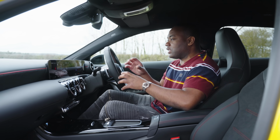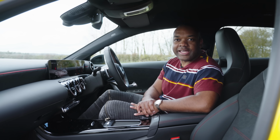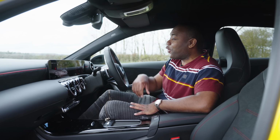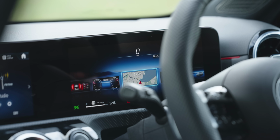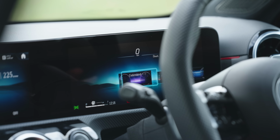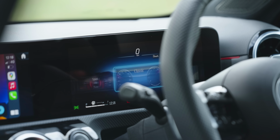The huge change in this car is the fact that it now comes with the latest version of Mercedes MBUX. So these displays and their contents are all new. I'll take you through the driver display first of all. Press the home button and now you can choose between different themes: understated, sport, classic, navigation, assistance, or service, just like you get on the new S-Class.